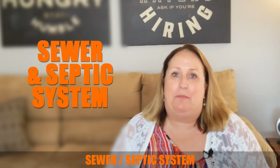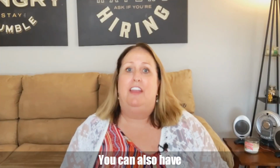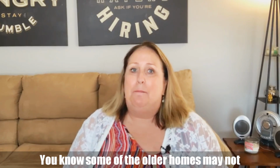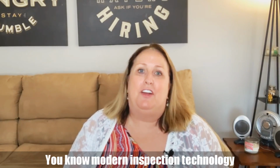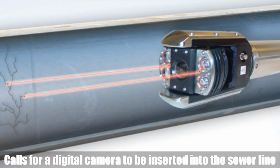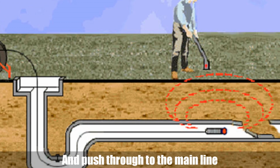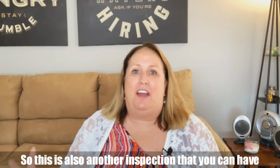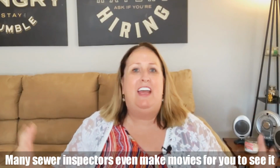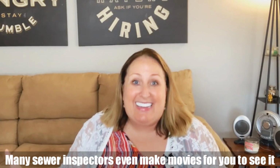Sewer or septic system. You can also get a sewer or septic tank inspection. Some of the older homes may not be connected to a sewer system. Modern inspection technology calls for a digital camera to be inserted into the sewer line and pushed through to the main line. So this is also another inspection that you can have. Many sewer inspectors even make movies for you to see it.